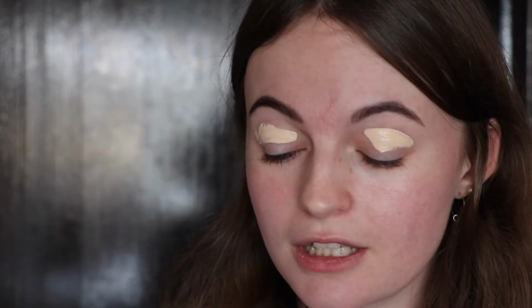Okay, then for concealer, I'm using my Holy Grail, which is the Catrice Liquid Camouflage High Coverage Concealer, and just in case you're wondering the shade, I am using 005, which is Light Natural. So for that, I am just going to, wow, that was a lot, put that on my eyes, and then I'm going to find the concealer brush.